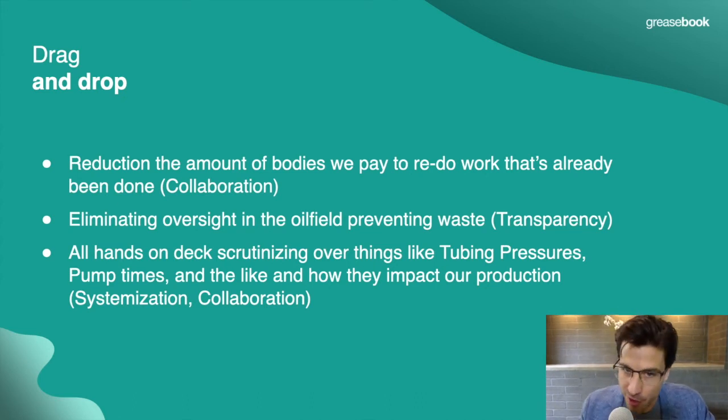That is real leverage in your operations, all of which enables your company to run more efficiently or grow exponentially, again, depending on your goals. So we're talking less mistakes in the field, less downtime, lower headcount, better control and financial oversight of your wells.